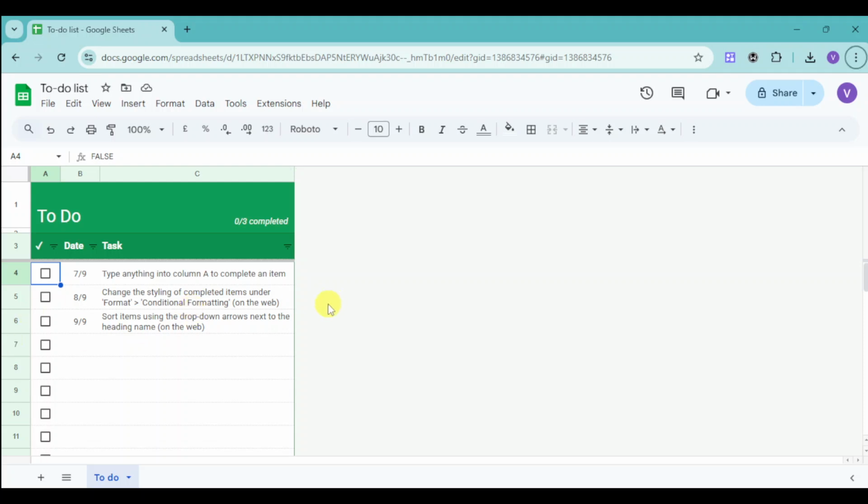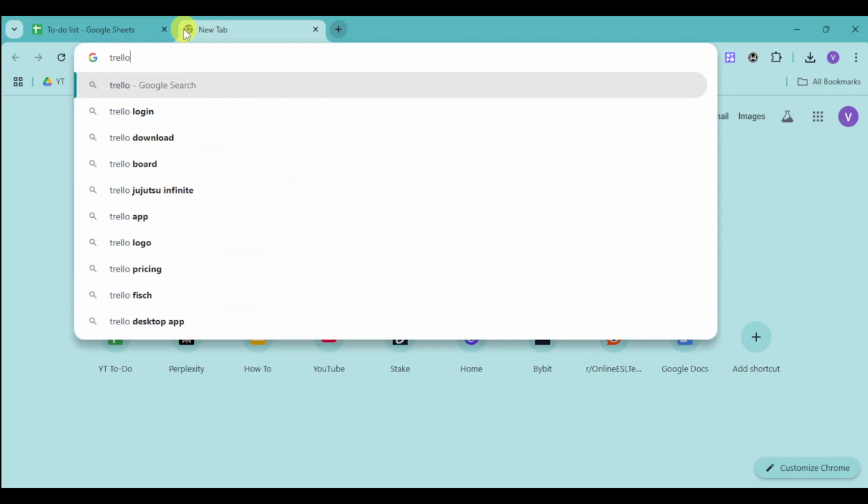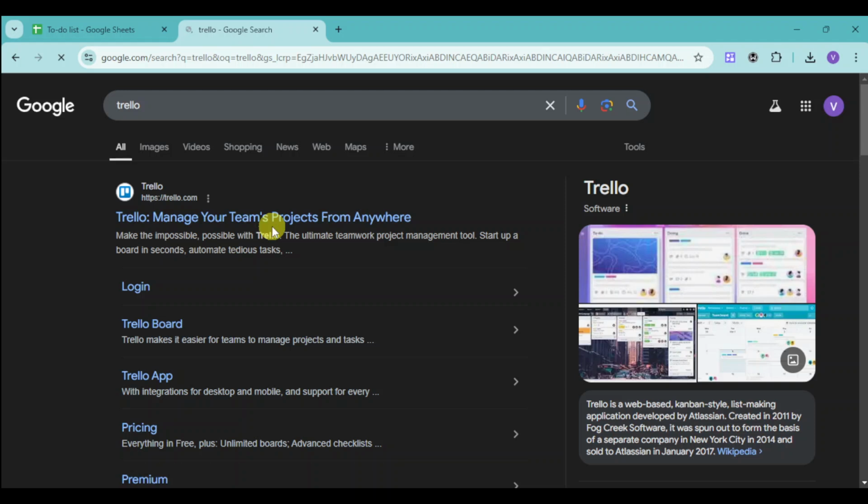So what do you need more? For that, we'll be going over to our new tab and searching in here for Trello. I'm giving you this app because you can manage your team's project or even your own project from anywhere. Just head over and click on this Trello.com right here.